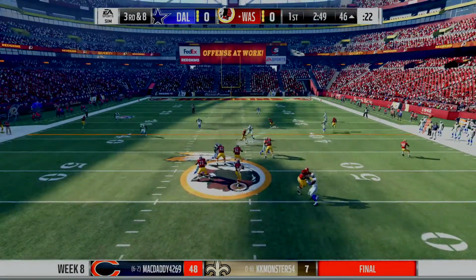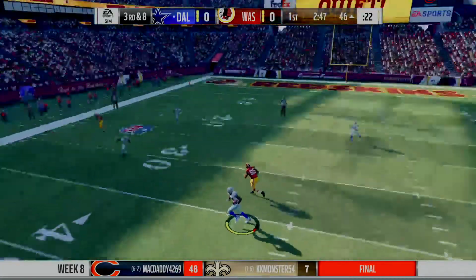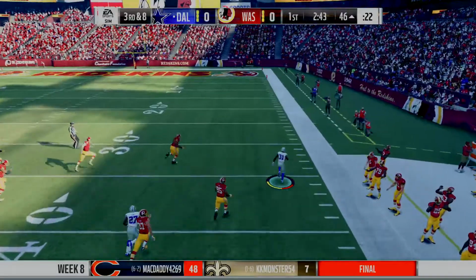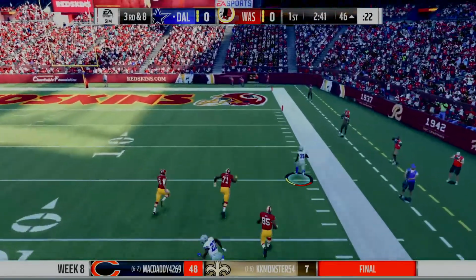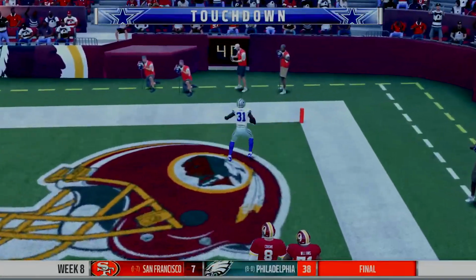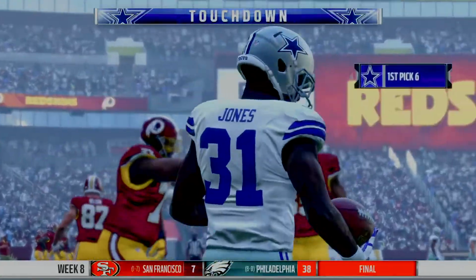On 3rd down, Cousins. And he fires one that's intercepted. Picked off Byron Jones. There he goes, right side. And he will score. Touchdown, Cowboys.